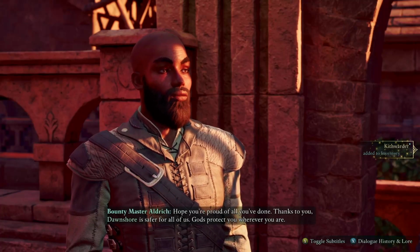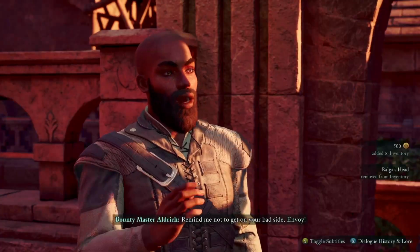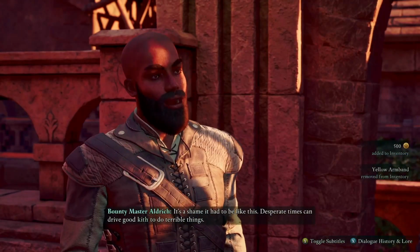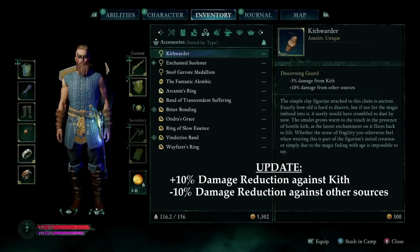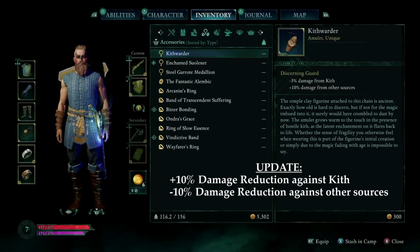Next, we have the Kithwarder unique amulet. This one is a reward for completing all bounties in Dawnshore, and you must speak with the bounty master in Paradise's market district to collect this amulet. This one is especially good against Kith enemies because its abilities are +10% damage reduction against Kith, however it does have -10% damage reduction against all other sources.